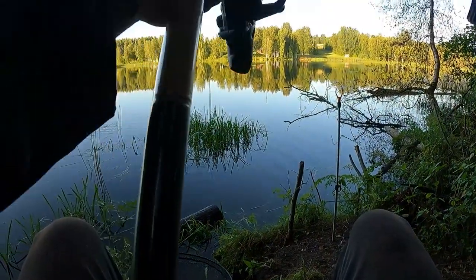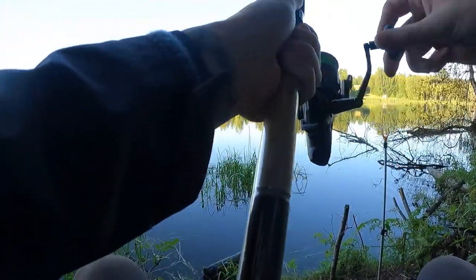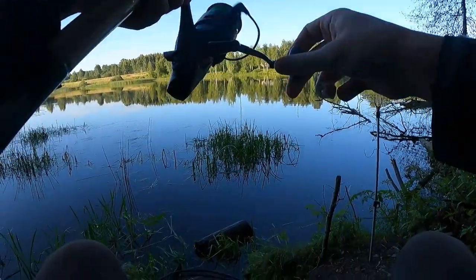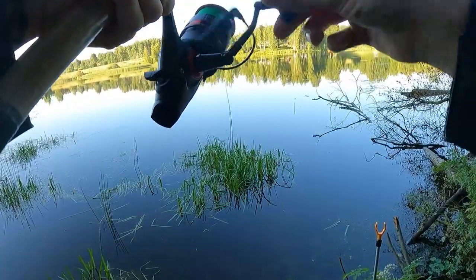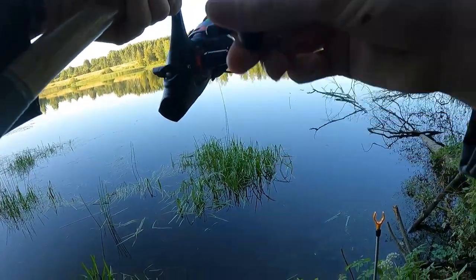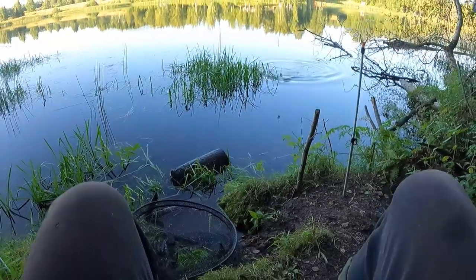Another big fish on the feeder. Could be a tench again, not sure. It's not fighting as hard, but looks like a nice fish. Maybe even a big roach? I don't know. It's swimming very oddly. No, I don't know what it is. Oh, it's a bream. It's a decent sized bream.